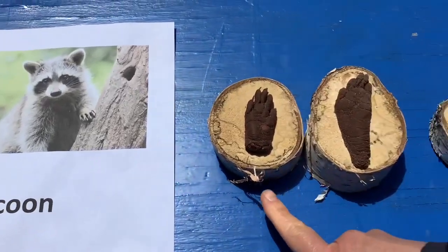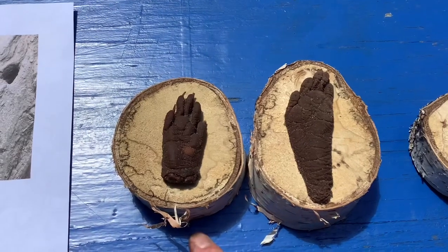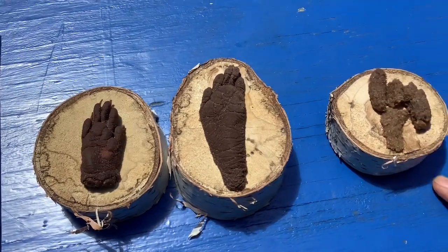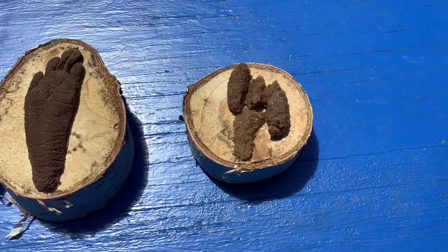And as you can see, the raccoon front and hind foot are very different. The front feet have long fingers and sharp claws, and the back foot's quite much bigger. And their scat often looks like a small dog's, but can vary.